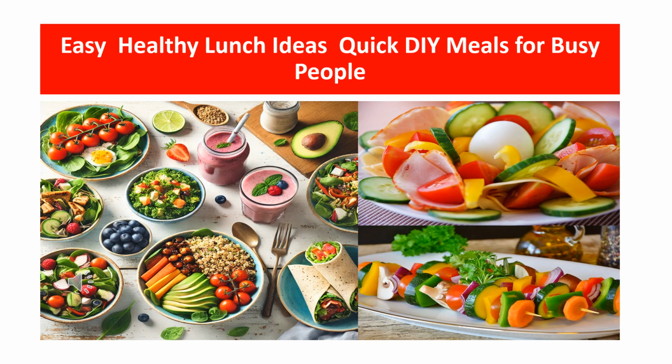How can I avoid soggy lunches? Keep wet ingredients like dressings and sauces separate until ready to eat. Use crisp veggies and toasted bread for better texture.